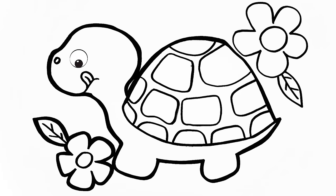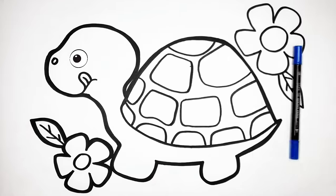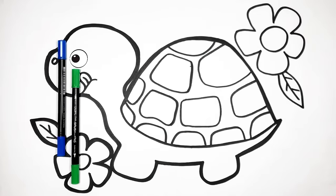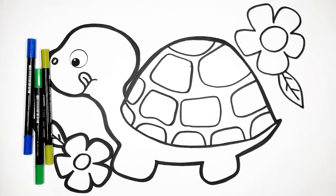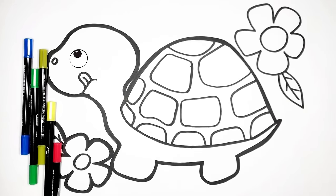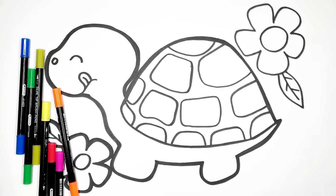Let's draw and color a rainbow turtle together. We need these colors. Blue, green, khaki, yellow, red, purple, orange, and light blue.